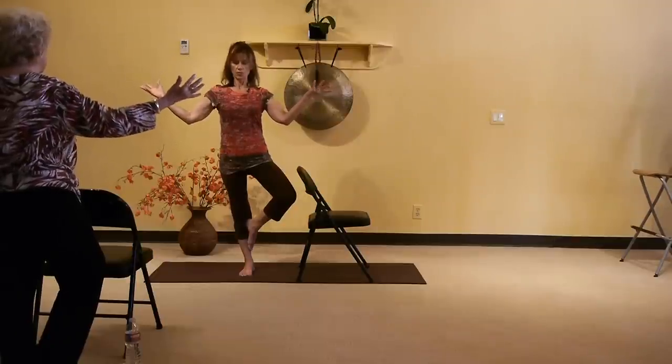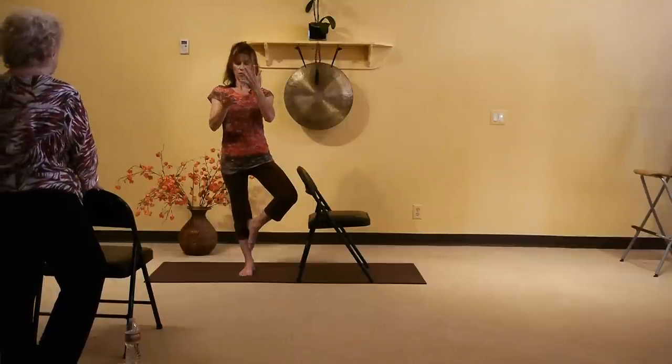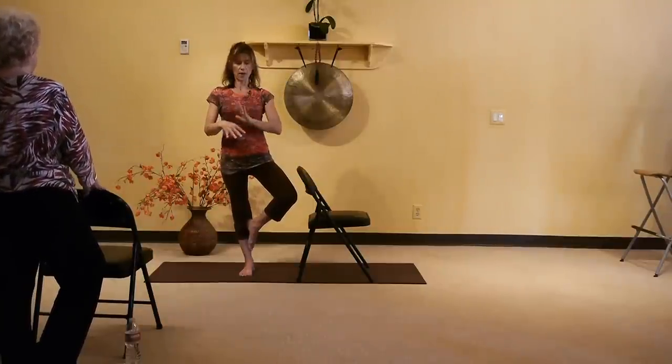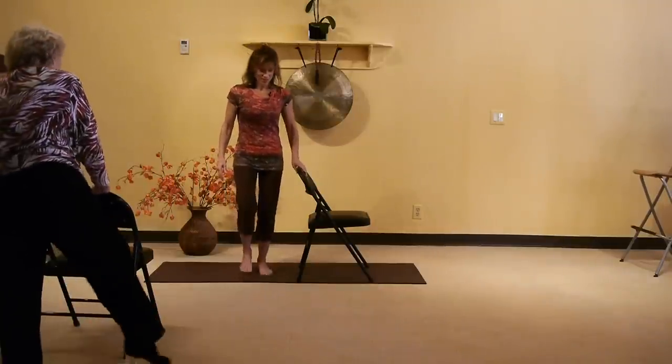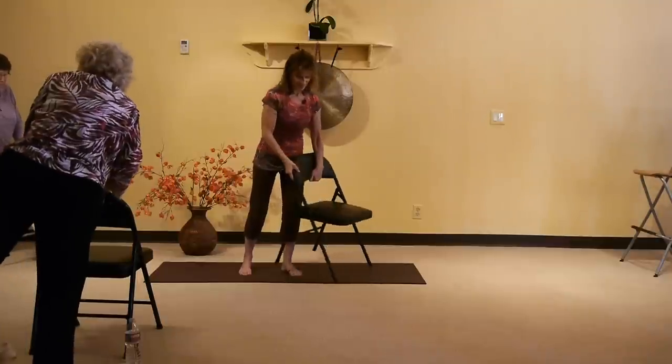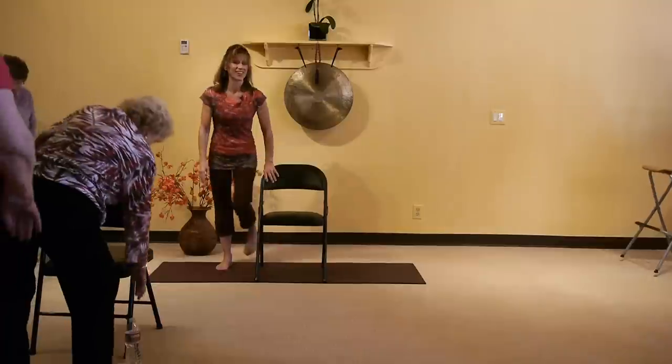Building bone strength right now. Your DEXA scores will be better if you do these poses, coming all the way back down. Good, and then shaking it out. All right, so back down to the mat. Or to the mat, to the chair. So I used to say in the mat, huh? Coming all the way back down.